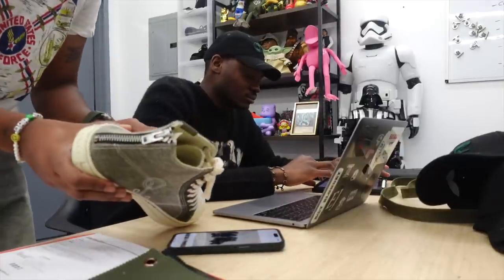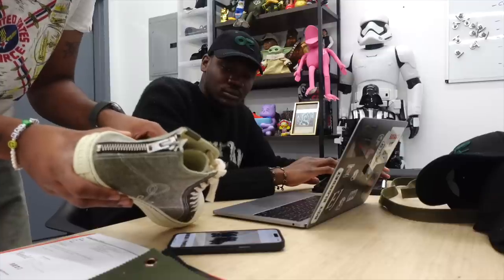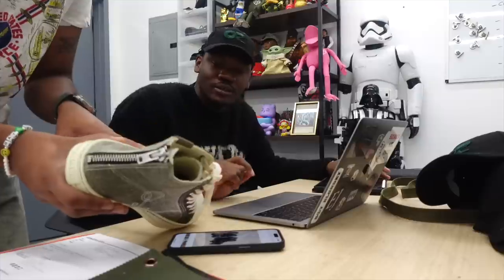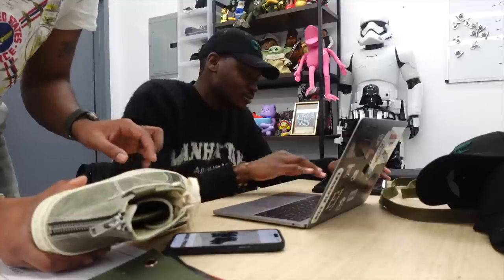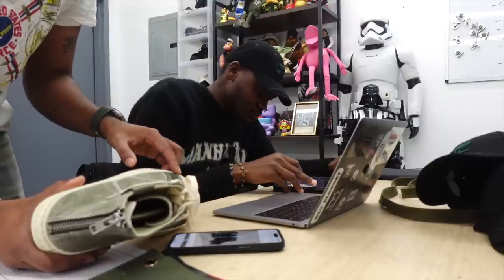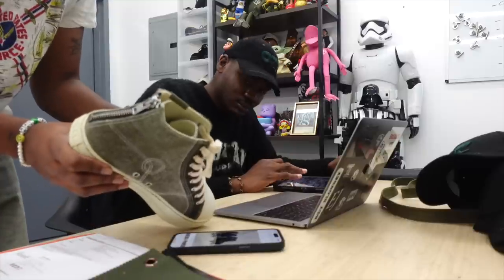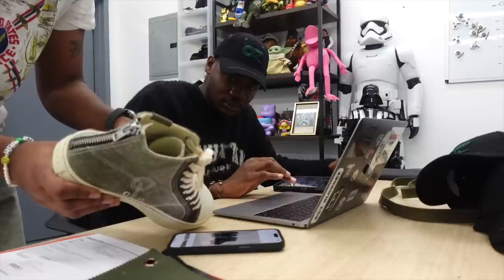It almost dips like... You see this section here? It almost adds to this section. Okay, okay. You know what I'm saying? Versus like... yeah, this is a little smaller. So essentially this part of the shoe takes this piece right here, where the laces are, I think, and it goes like that.